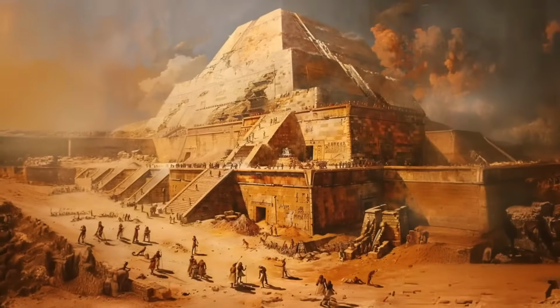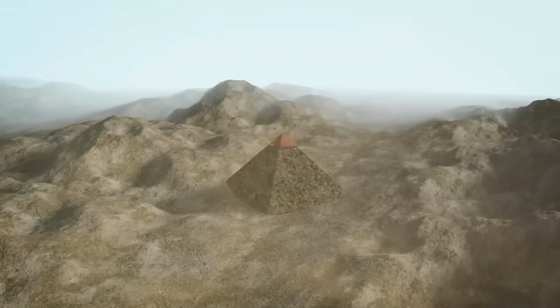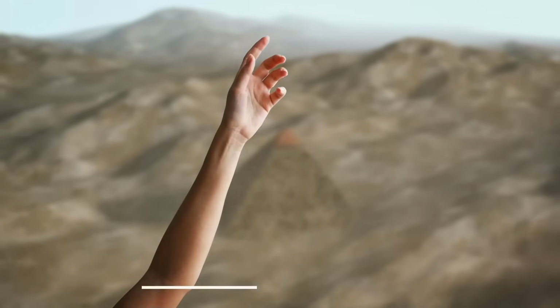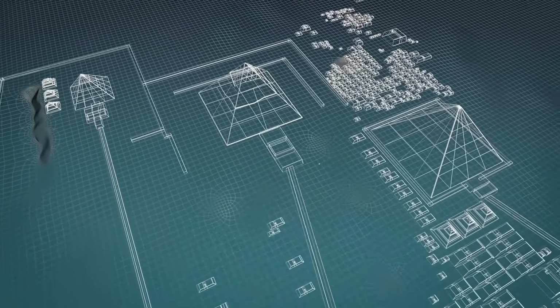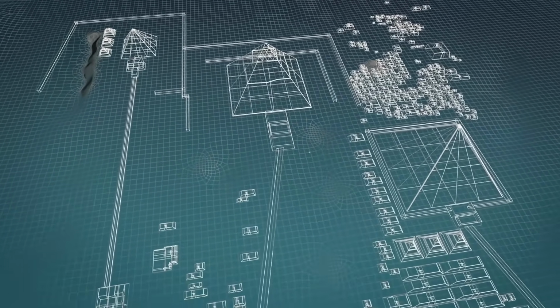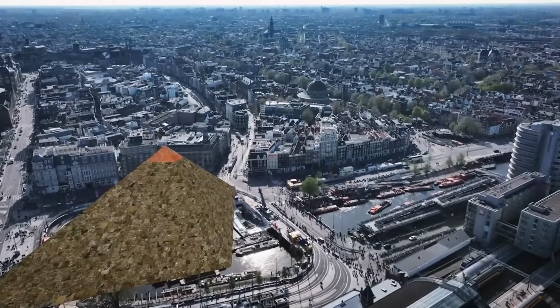The builders of the pyramids used a different unit of measure called cubits. 1 cubit is equal to 1.5 feet. Cubit was based on the length of the arm from the elbow to the tip of the middle finger, and it became popular in the ancient world. So if they wanted to impress the rest of the world and set the pyramids at a point that matched the speed of light in cubits, they would have to build their iconic constructions somewhere in Europe.